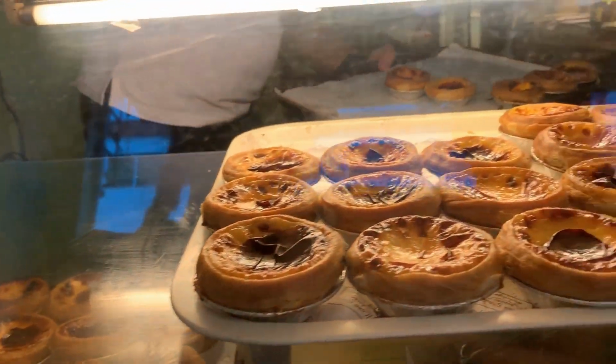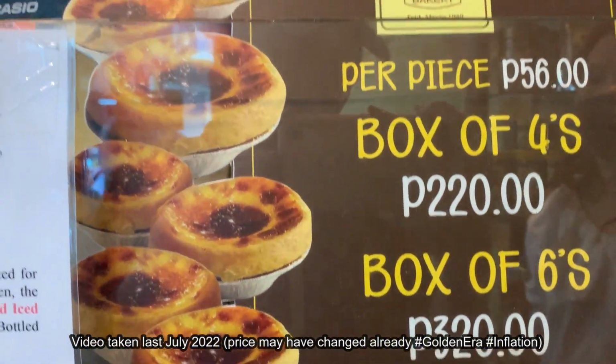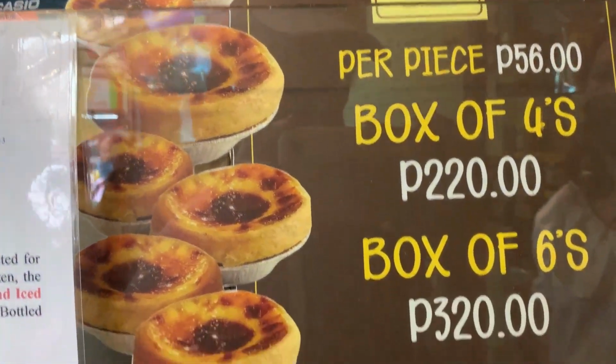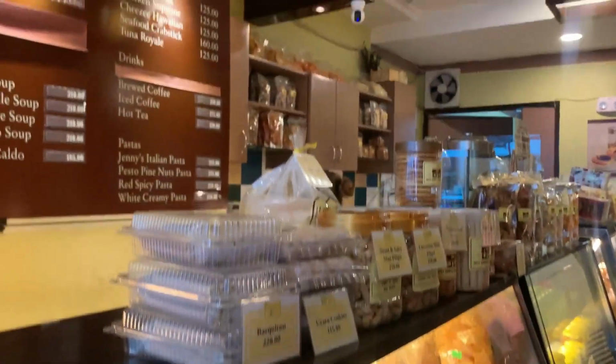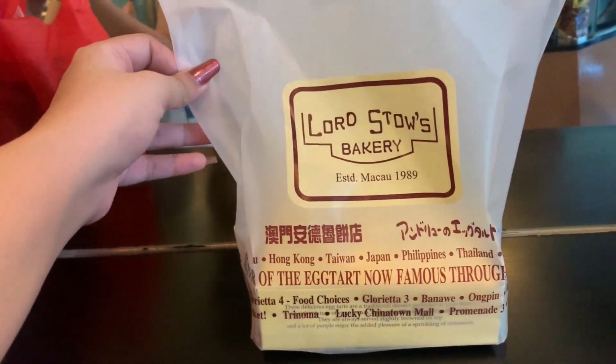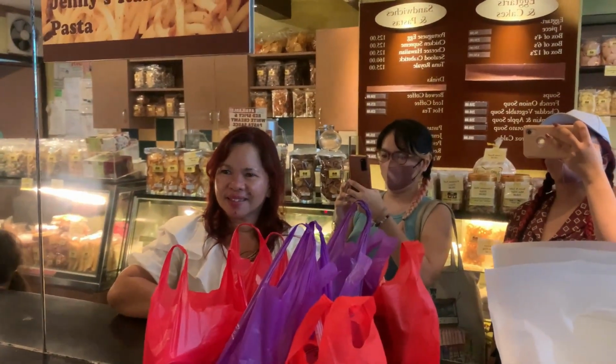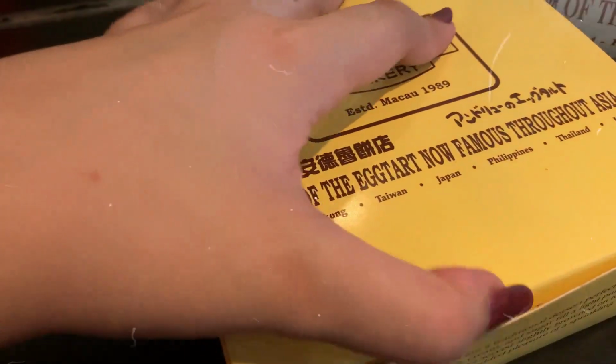I'm not sure if this is updated, but last July 2022, the price of their egg tart per piece is 56 pesos, box of 4 is 220 pesos, box of 6 is 320 pesos, and box of 12 is 630 pesos. Maliit lang yung space nila, usually kasi for takeout lang, pero may space din naman for dine-in, and malamig naman yung aircon nila, so okay din.